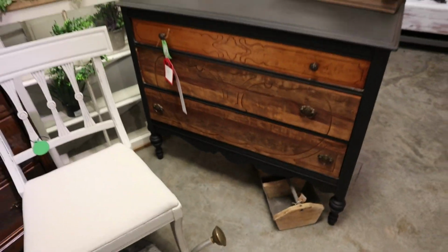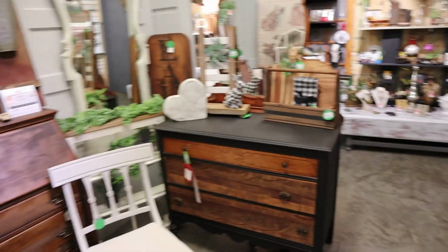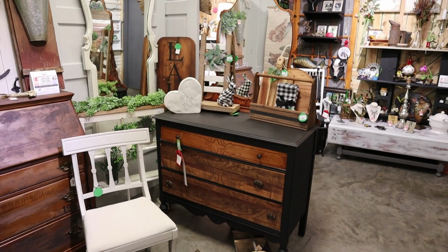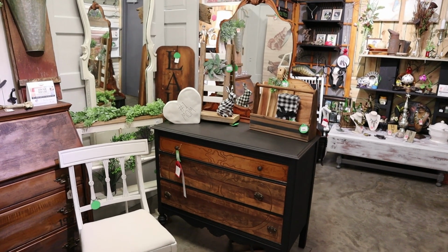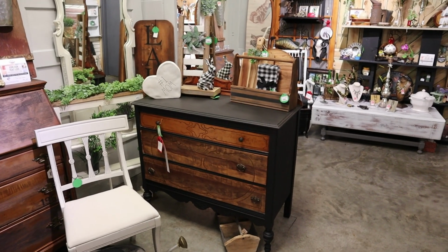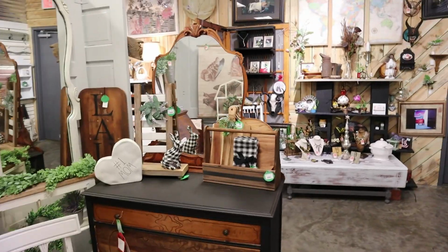We still have this princess dresser. It just baffles me that this is still here. We have it marked down to $180, and I would hate for my mom to go any lower on it because it's so beautiful and I want it so bad. But maybe I just need to take it. Maybe it's a sign.